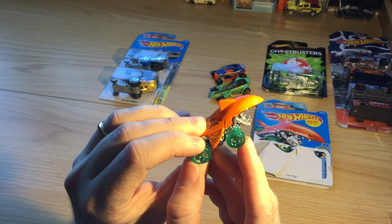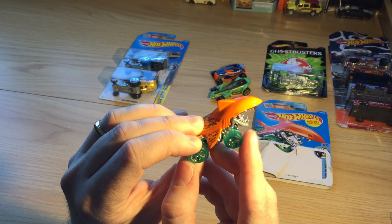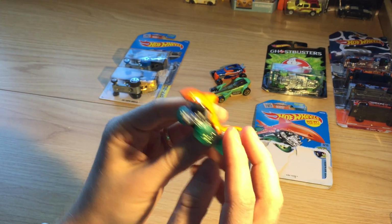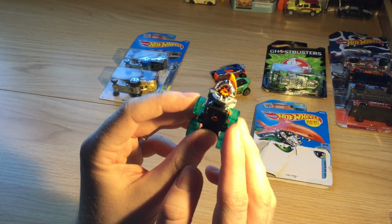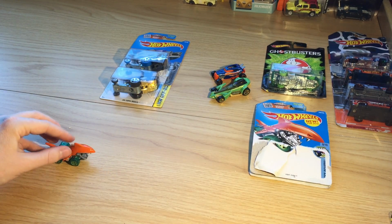It doesn't look like it was designed to allow it to pass by, so it can only go that way. But that is really awesome, and they added two, so if these guys are not perfectly aligned, it'll make the mouth move a little bit faster. So let's try it again here.